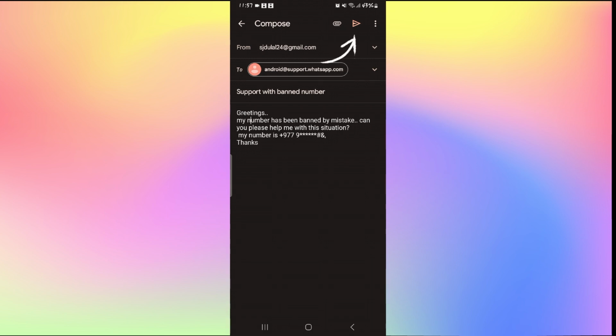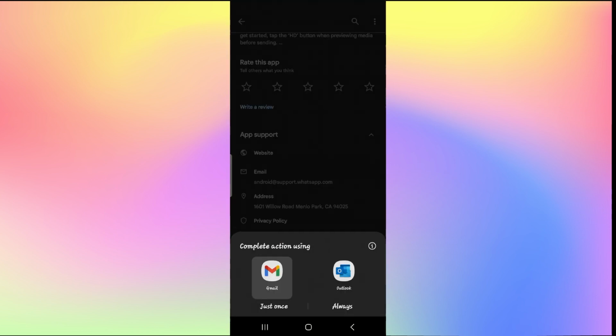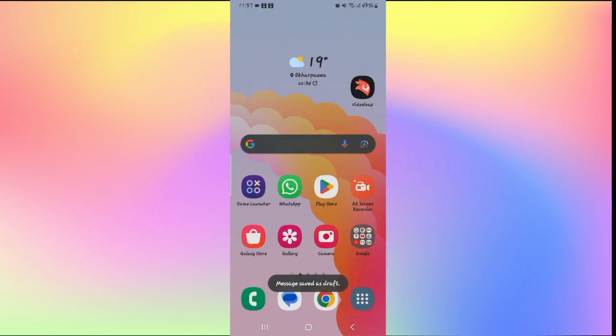After you type in your message, you can simply tap on the send button and your email will be sent to WhatsApp support. Just wait until you receive a reply, and within the reply message you will find further instructions on how you can unban your number from WhatsApp. And there you have it. That is how you can unban your WhatsApp number and fix the banned number issue.